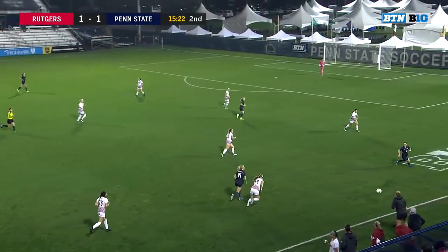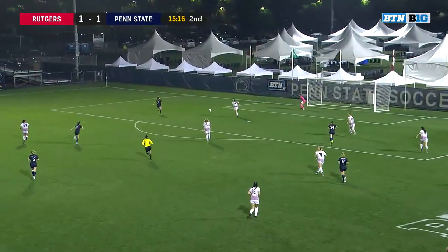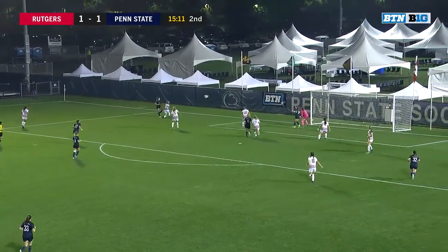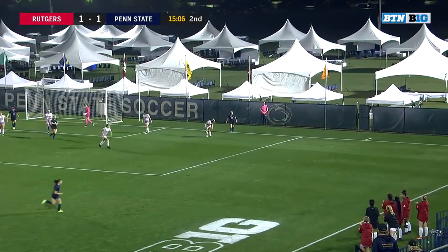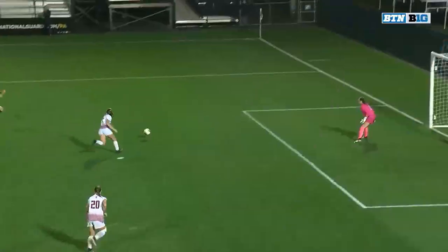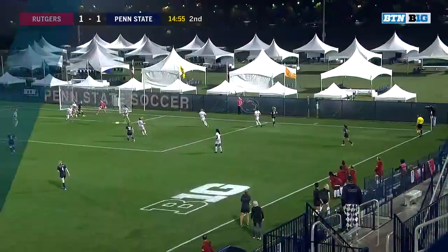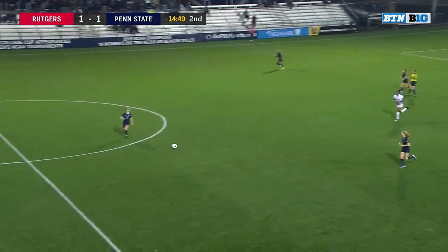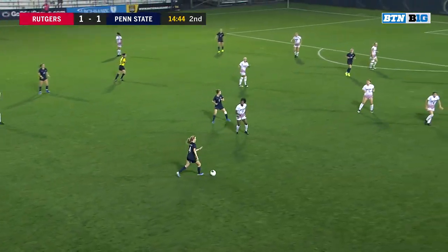Taliaferry. Caniff. Bellows got one. Boy, Coffey was open. Oh my, somehow Bello almost snuck that one in on a tough angle. It'll be a corner kick for Penn State. Bello gets this ball wide on the left. Fancy little footwork, gets herself end line, tries to get that ball across. Penn State hustling down to take a quick corner. As you see, they've got the urgency now.